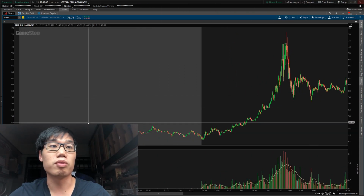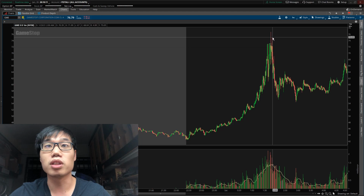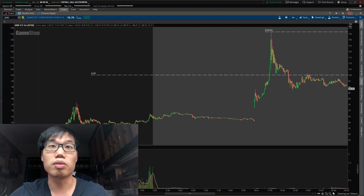So now let's go to the computer to see the live chart of GME. Let's look at the chart of GME from Friday. You can see that it was around the 40 plus area, and then it squeezed all the way up to the 70s, and then it started to fade away for the rest of the day.